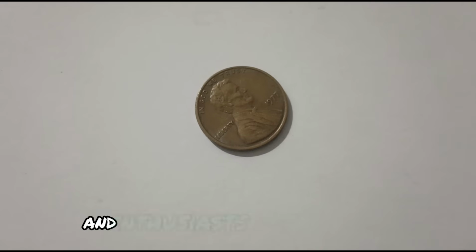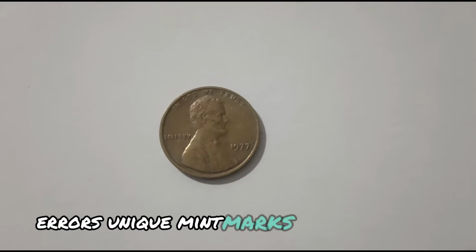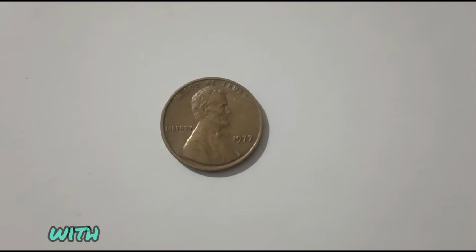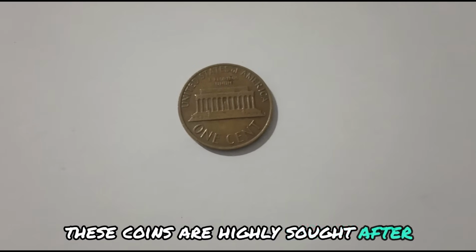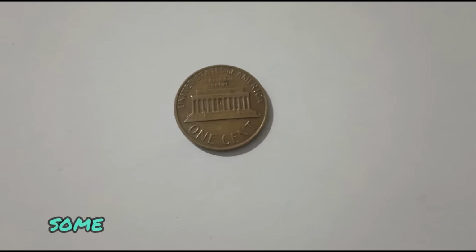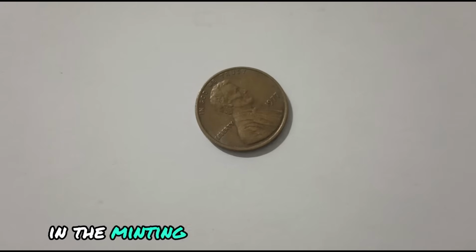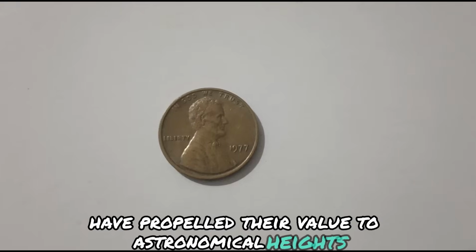Well, collectors and enthusiasts are drawn to a combination of factors: errors, unique mint marks, and historical significance. One of the most famous variants is the 1977 penny with a mint mark error or double die. These coins are highly sought after because of their rarity and eye-catching flaws. Additionally, some 1977 pennies were struck on the wrong planchet, or with an unusually high level of detail in the minting process. These anomalies have propelled their value to astronomical heights.